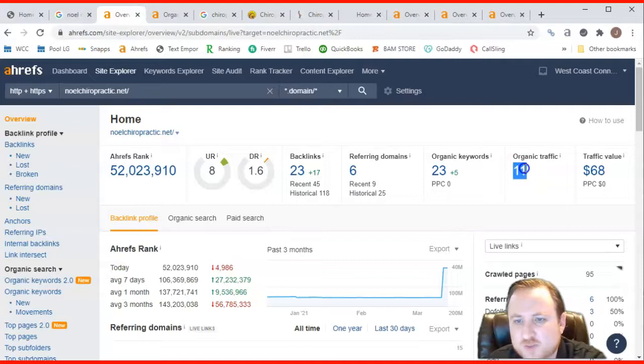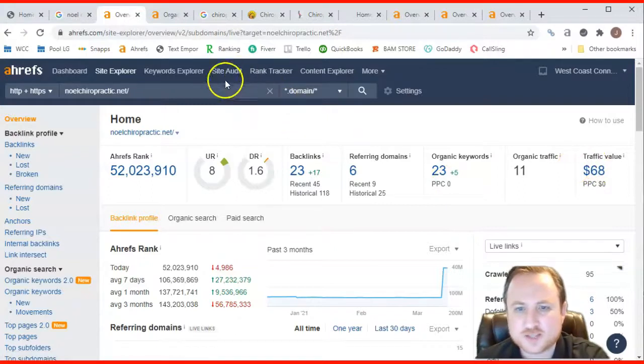You're getting 11 hits a month, and this traffic value is how much money I would have to spend in Google Ads to get the same type of traffic that you have. So I'd have to spend $68 in Google Ads to get the same amount of traffic that you currently have.